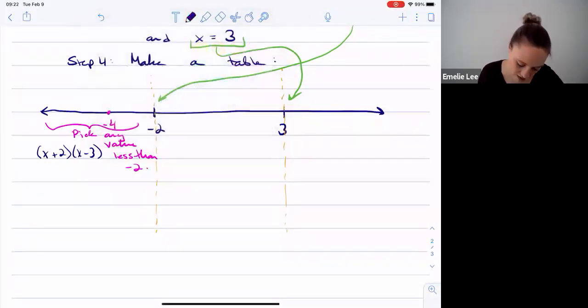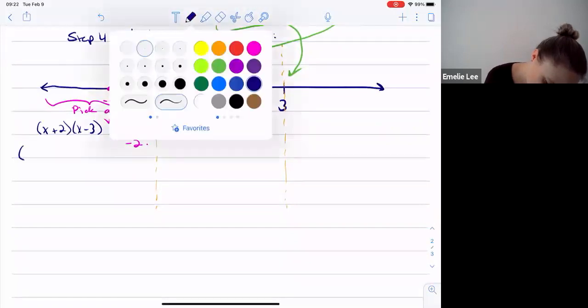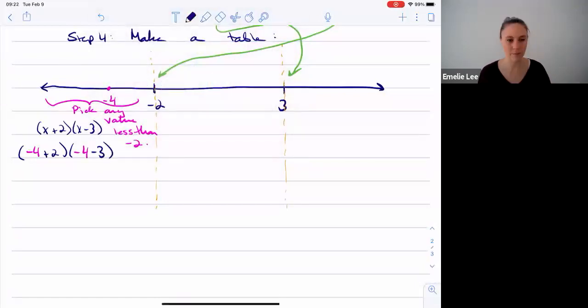So what happens is I'm going to have, so this becomes -4 plus 2 times -4 minus 3.